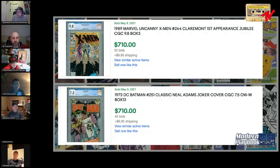I remember finding these for easily $20 or less in back issue bins, in all kinds of conditions. I didn't realize it was so hard to hit 9.8s on it. So yeah, it's hard to pass up on that, but I can't see myself paying that much money for Jubilee, even though I know it'll eventually increase in price. But to me, I think it's a safer bet for the Batman 251 because it'll always be an iconic cover.